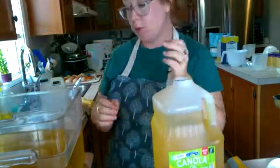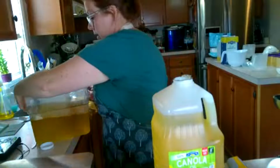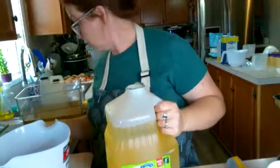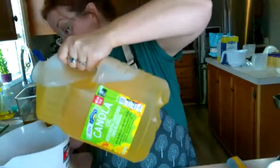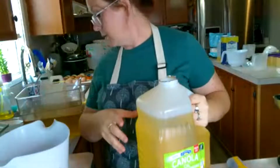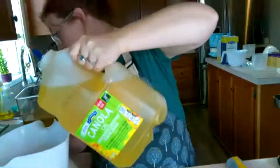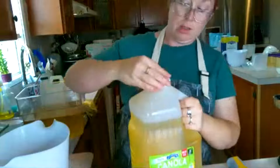Perfect. Now I'm going to take this off and I'm going to measure out what I need to mix my colors in. Zero it out. Two ounces there. Zero it out, just to be sure. 1, half, 2 ounces there. Perfect. Now I need my castor oil.